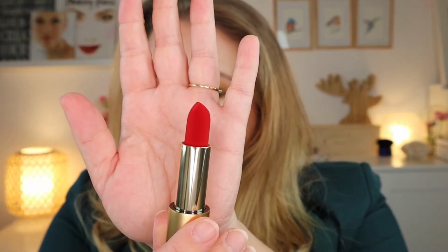Okay, this is Velvet Morning. Beautiful as well, very bright. I think it's even brighter than Velvet Dragon, but I will swatch and we will see. For the other two shades that are really more red, I am going to use my MAC Ruby Woo pencil. I'm going to start with Velvet Morning. This is like a true red. It almost is the same color as Ruby Woo, I would imagine.